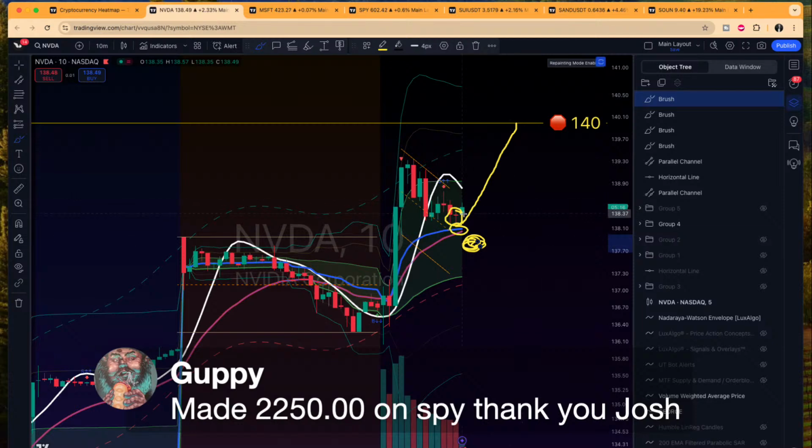And just as a side note, there's no confirmation. Only 2 green candles can confirm. We only have 1, so just be mindful of that.